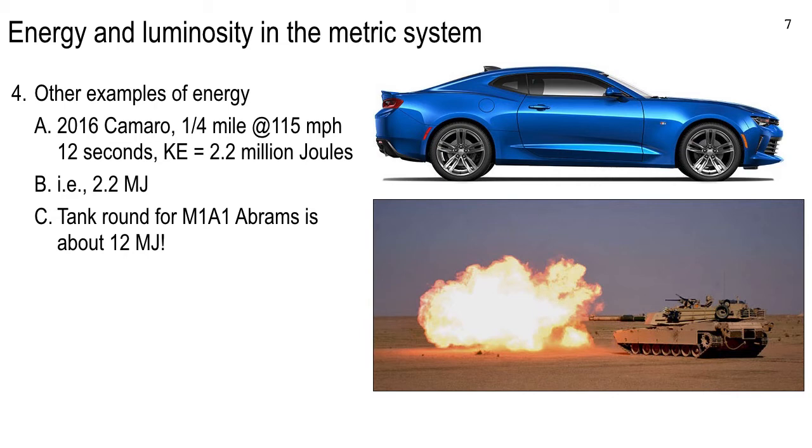one of the regular high energy rounds from an Abrams is about 12 megajoules. I looked this one up. You can look up all these things. They have different kinds of rounds: high explosive, penetrating, depleted uranium slugs and stuff. So that's a pretty good one.